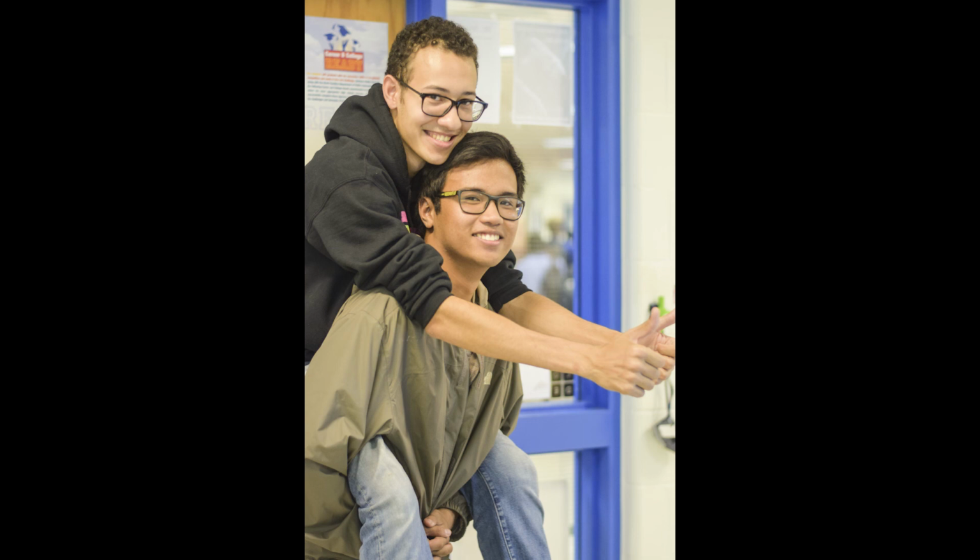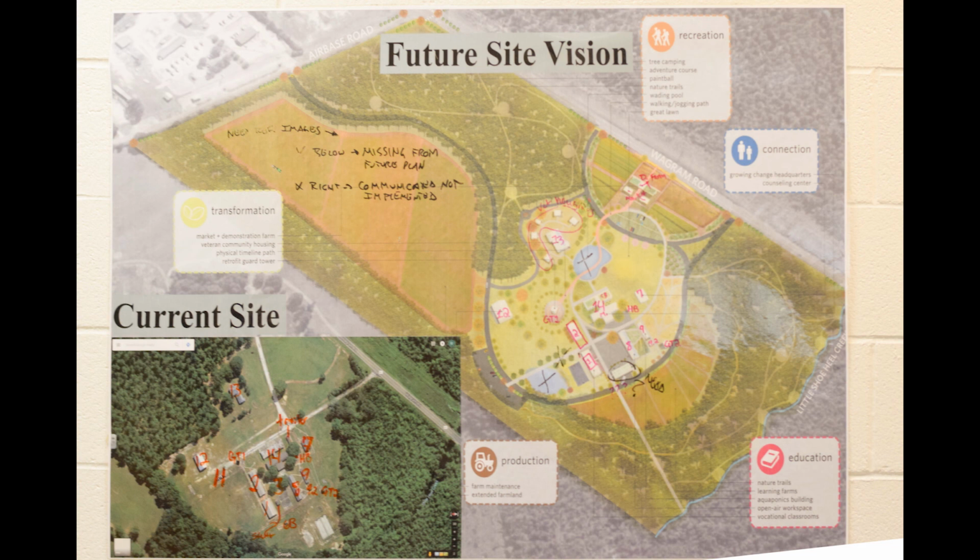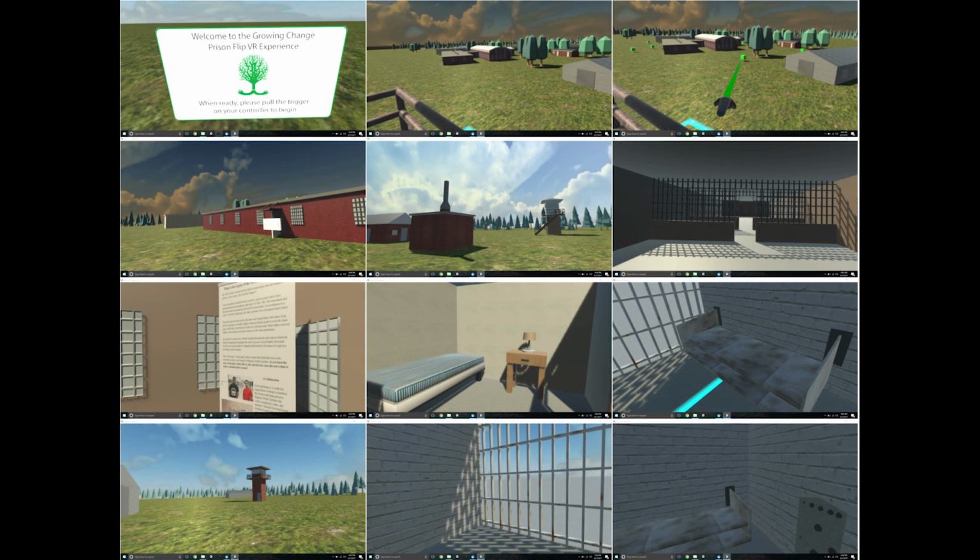This is Manny and Kai. They are currently working on a medieval game together. Jacob is making an interactive truck game that was inspired by his dad's bridge design work. There's literally no limit to what you can do here. Last year, students did a project where they made a virtual reality program to showcase how great it would be to turn a prison into a farm.